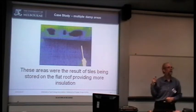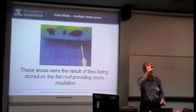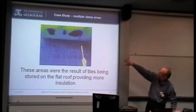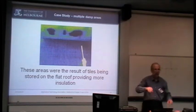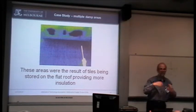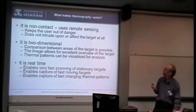The tiles on the outside of the roof, were they? Sorry? The tiles were outside on top of the roof. And this is inside. There's in fact an area where, depending on how I took the image, it'll actually look like we had a dead body up there or something. But it wasn't that, it was partly just the way I took the image. So you have to be a bit careful. A bit of a good story.